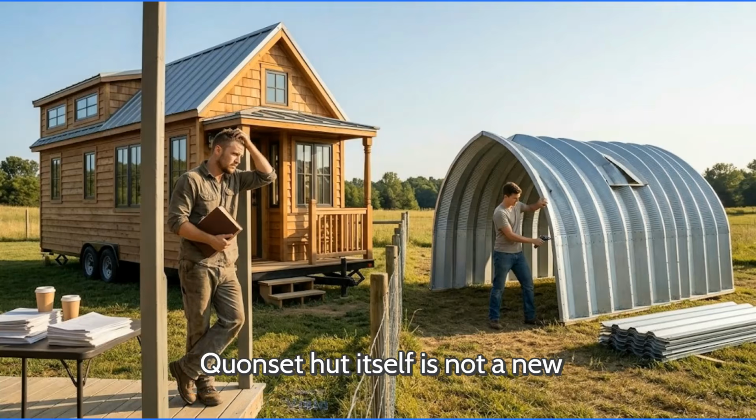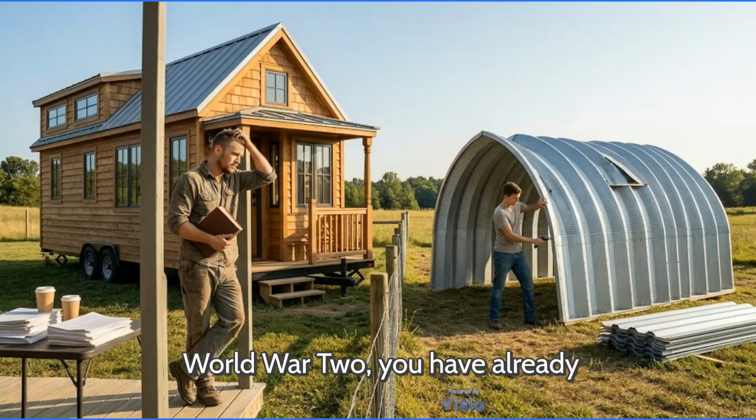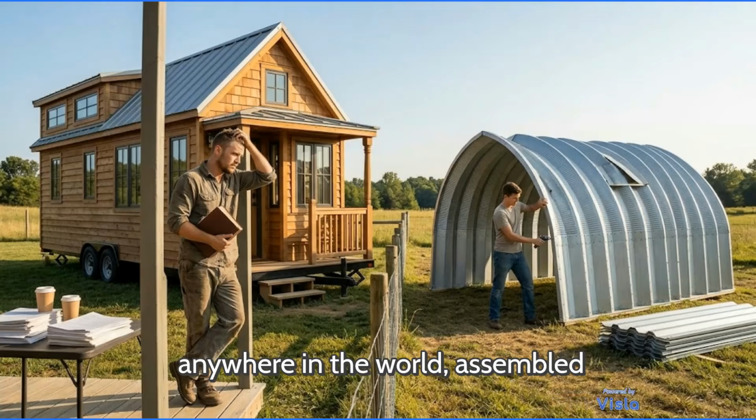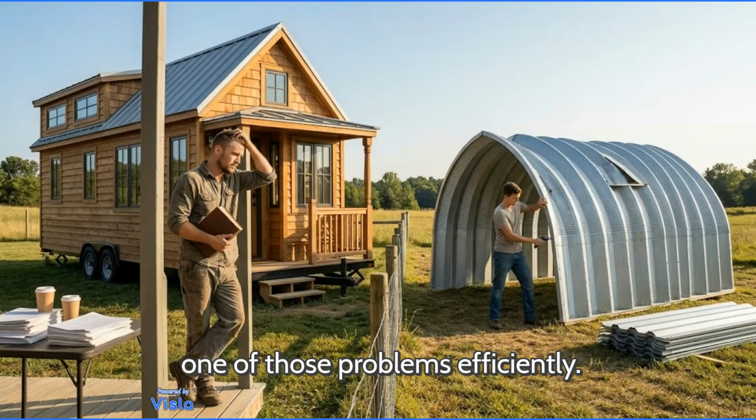The Quonset hut itself is not a new invention. If you have ever seen old military photographs from World War II, you have already seen a Quonset hut. The United States military needed a structure that could be shipped anywhere in the world, assembled with minimal tools and minimal training, and hold up against extreme weather in locations where no traditional builder would ever be available. The original Quonset hut solved every one of those problems efficiently.